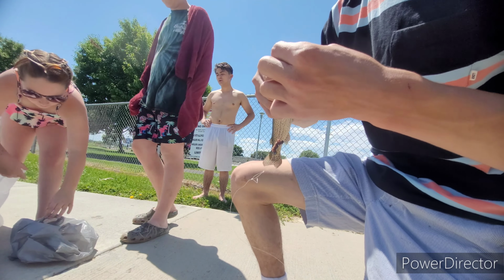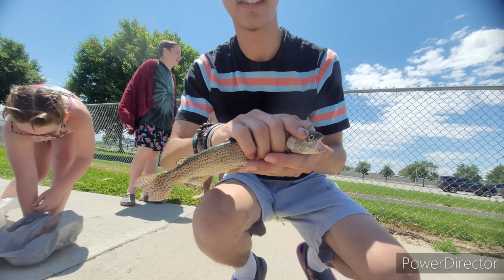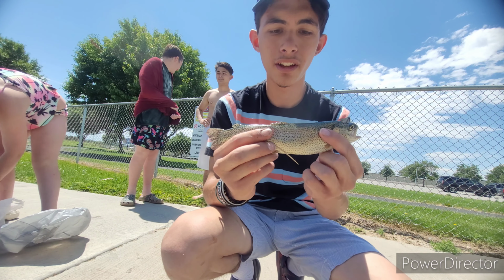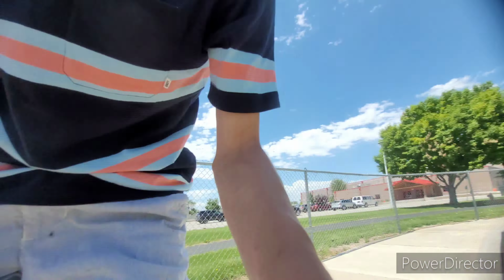Yippee! Got the fifth fish. Guys, there you go, guys. Look at guys, we got the fifth fish. This is very exciting. It's a pretty good fish. We're gonna put him back in the water.